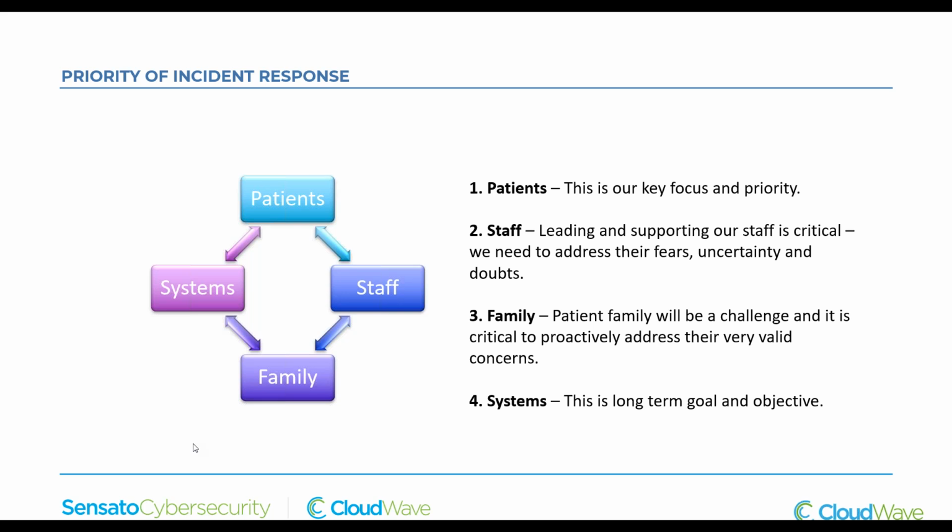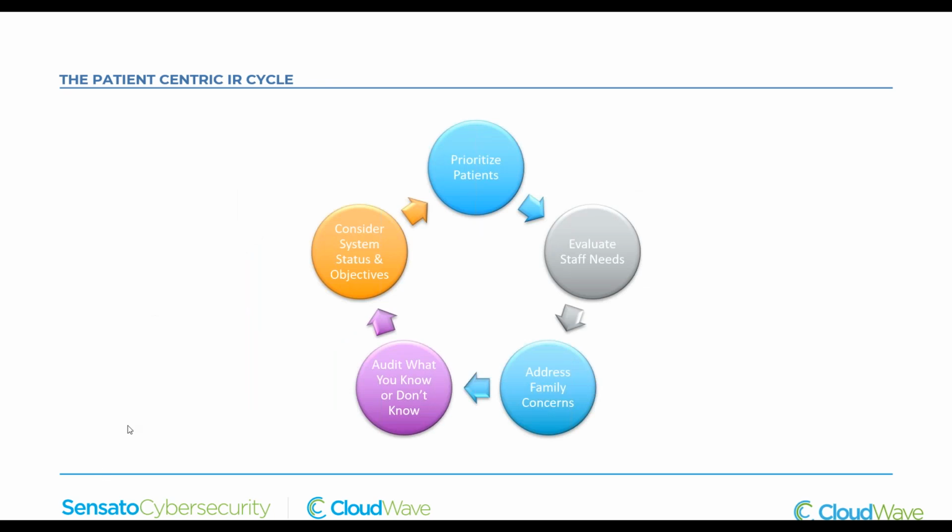Now, there are things that can happen in all of these, overlapping, but really having your incident response plan consider the patients before even the data. So prioritizing patients, evaluating what the staff needs to be able to treat those patients. Do they know how to work from paper? And then addressing those family concerns.